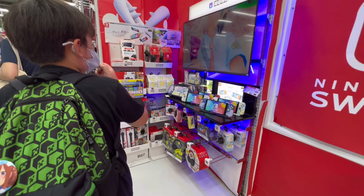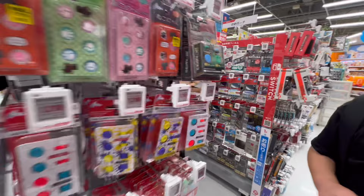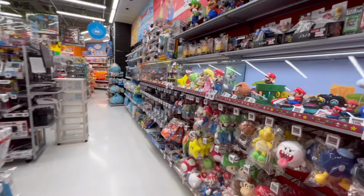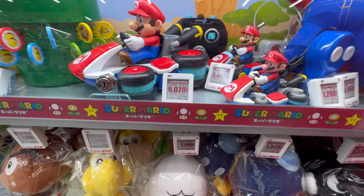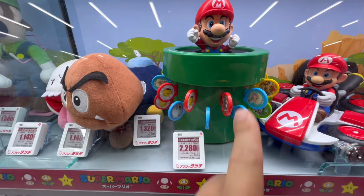Pocket Pokemon? Holy Pokemon. It's Pokemon. Cases for your Switch. Wow. Oh, look, Mario toys. Oh, dude, the Mario race car. I don't know, home RC? Eh, maybe not. Maybe just a doll. Look at that. It's a game. These are maybe your keys you put in, then Mario pops out. A social game here in Japan for your friends.